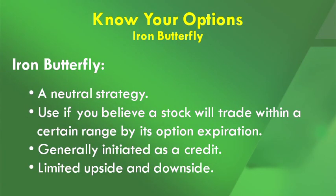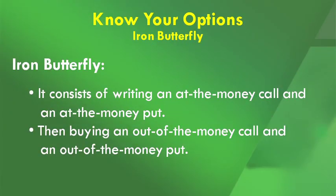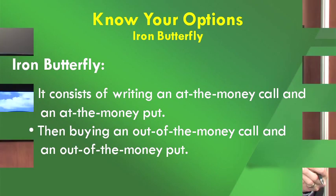First off, it is considered a neutral strategy, and you would do this if you believe a stock will trade within a certain range by its options expiration. It's usually put on as a credit, and it has a limited upside, but it also has a limited risk. Okay, now we get into the working parts. Right. So the trade consists of writing an at-the-money call and an at-the-money put. Then you're going to be buying an out-of-the-money call and an out-of-the-money put.